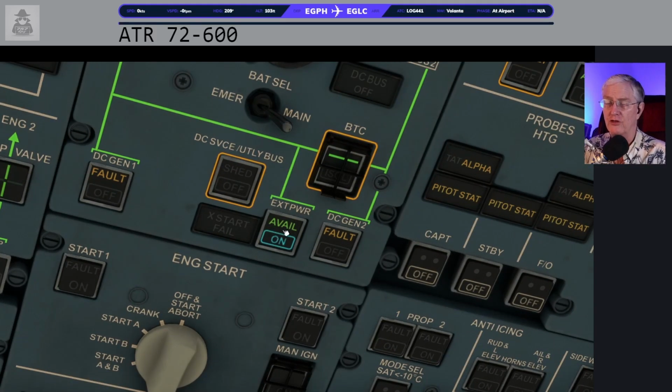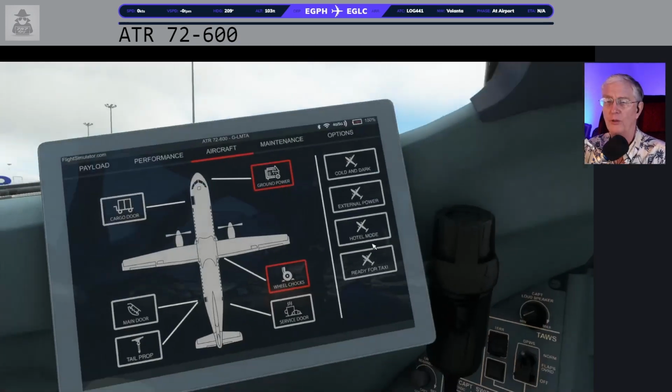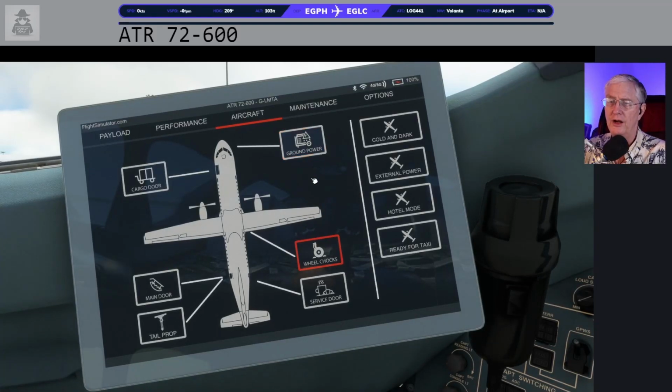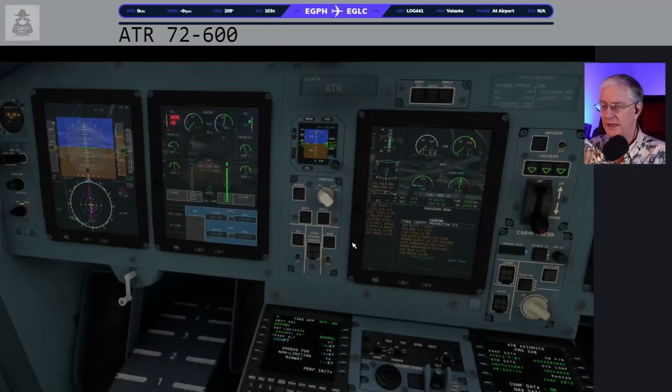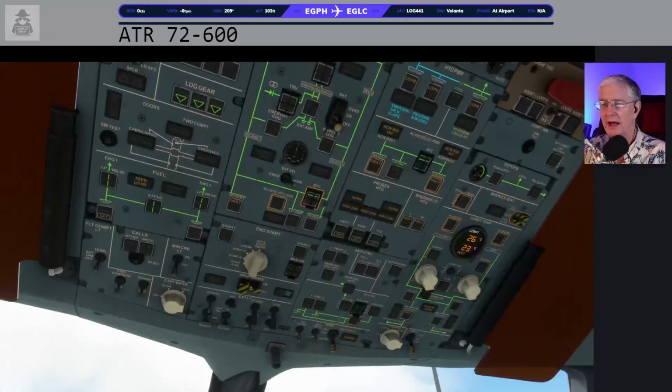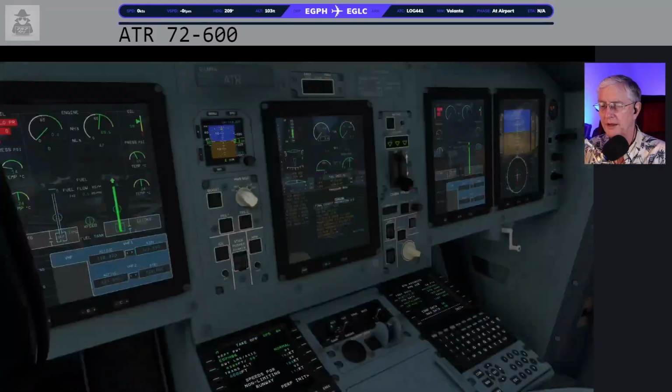Let's go and hit external power. So external power has been turned off on the airplane and the DC generator light went out, means we're on DC generator. We're gonna do ground power, and I'm gonna go ahead, my brakes are on, so I'm gonna just pull my chocks right now. Okay, and guess what? It's time to go and get out of hotel mode and start doing airplane things.